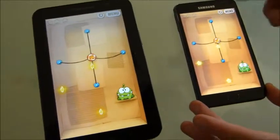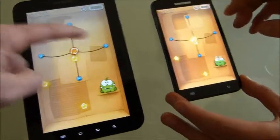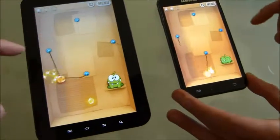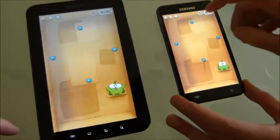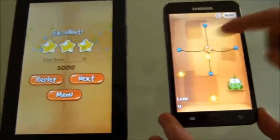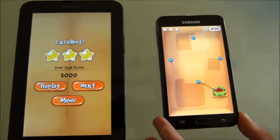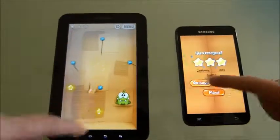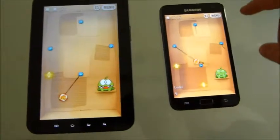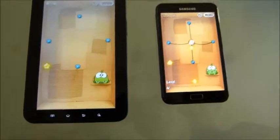So a little side-by-side test on Cut the Rope here, just to show that both are smooth. Both seem to work pretty well. Screen colours is interesting to note that the colours on the Note I think are more exciting than the colours on the Tab in this case. But the important thing is both of these devices have enough oomph to do that in a very smooth way. Okay, so let's cut the rope on the Tab and the Note.